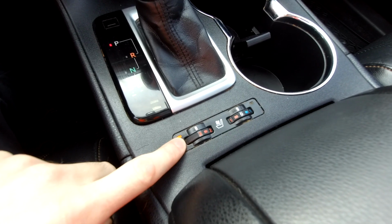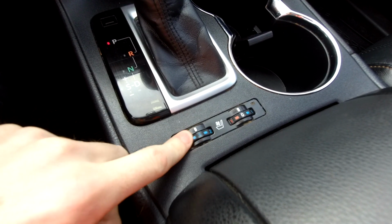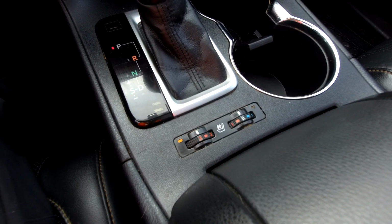Down here, this is actually interesting. You have 3 levels of heated seats. If you roll the dial across, you have 3 levels of ventilated seats. So driver and front passenger have heated and ventilated seats.